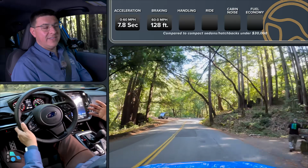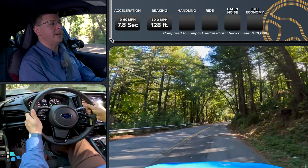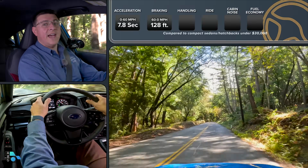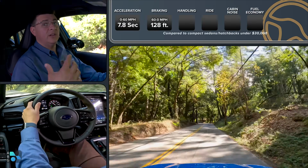They're certainly not the grippiest tire, and even though the steering is well sorted, and I think the chassis is well sorted, certainly does well on broken pavement like this, you will notice that if you're on a really aggressive winding road, the tires really start to squeal early.